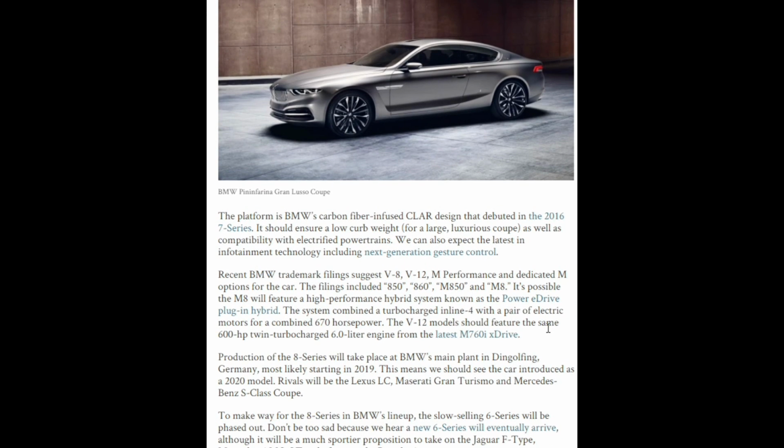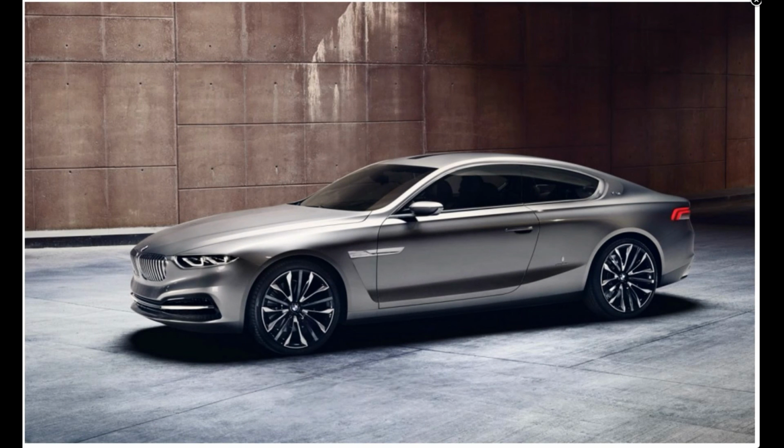Let me know in the comments what your thoughts are. I'm really excited about this. Let's take another look at what this car is rumored to look like.